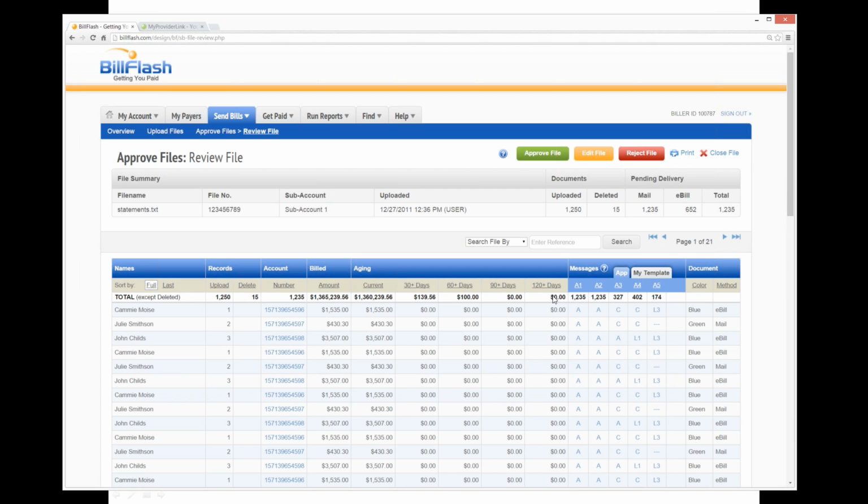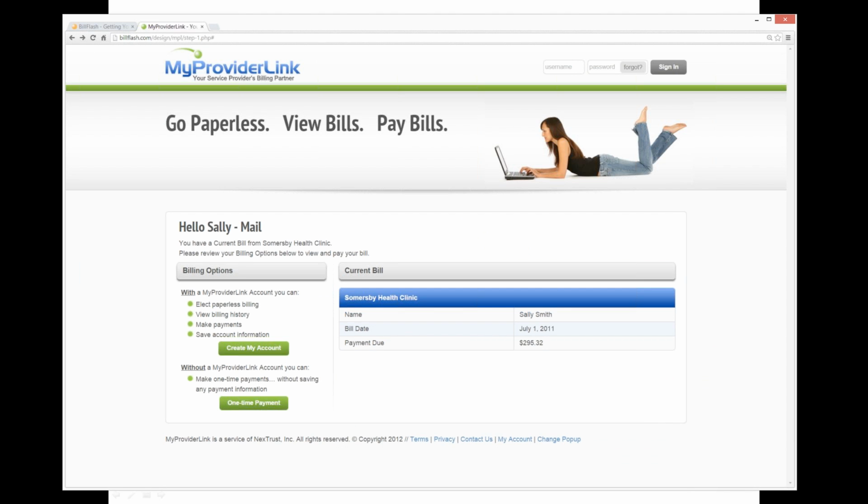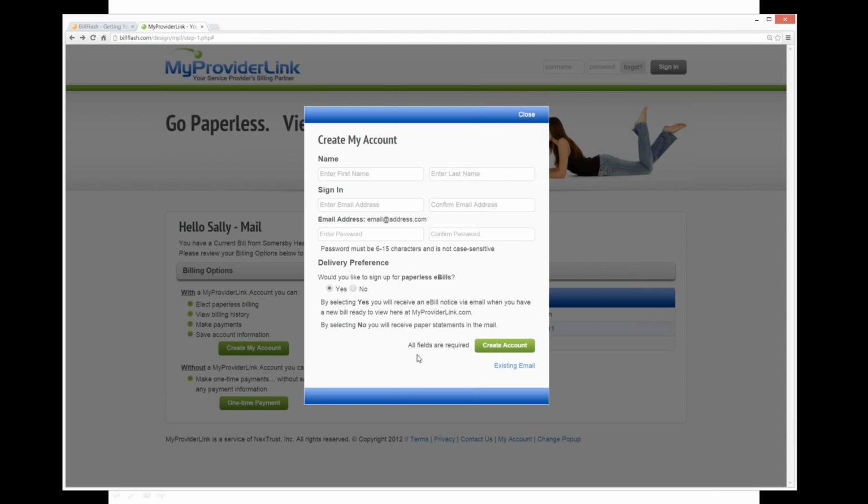So when you go into the approval process, some will be noted as the method is e-bill, some would be noted as both, some would be noted as mail, but overall you're just reviewing and approving that file to be delivered. Now that's the way that I would recommend that your offices approach e-bill, because you get the most instant cost savings by doing that approach.